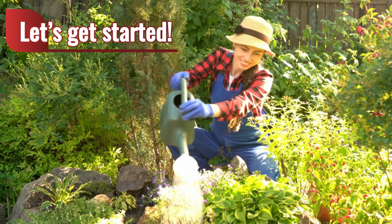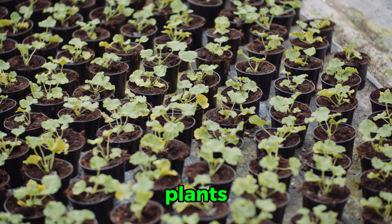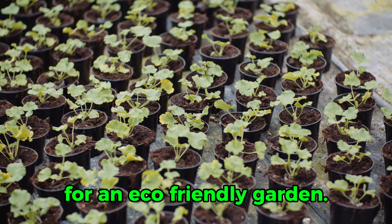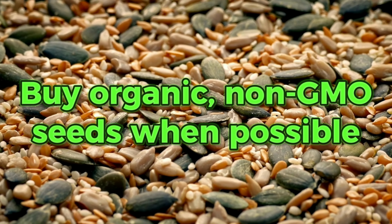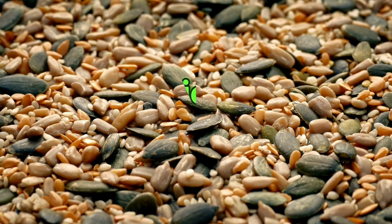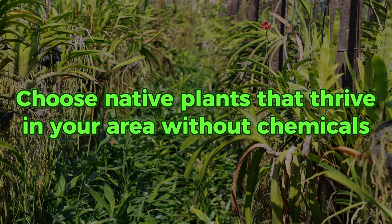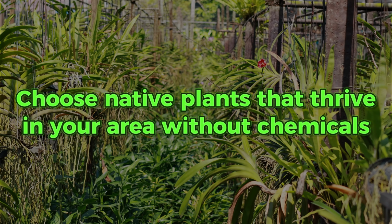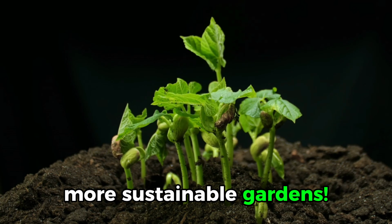Let's get started. Start with organic seeds and plants. Choosing the right plants sets the foundation for an eco-friendly garden. How to begin? Buy organic, non-GMO seeds when possible. Support local nurseries or farmers markets. Choose native plants that thrive in your area without chemicals. Healthy seeds grow healthier, more sustainable gardens.